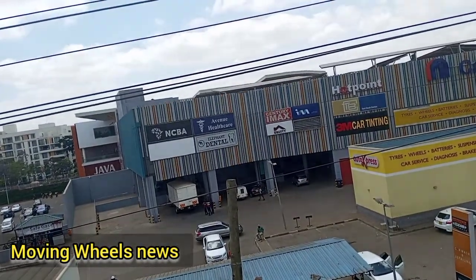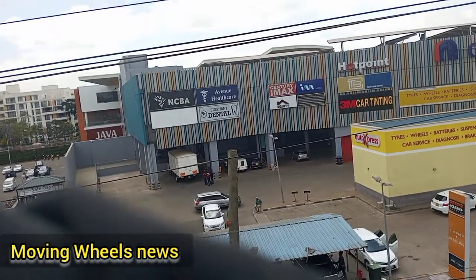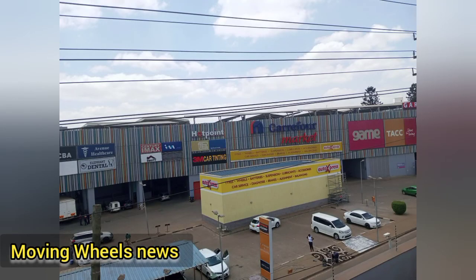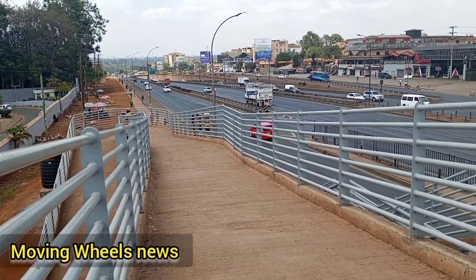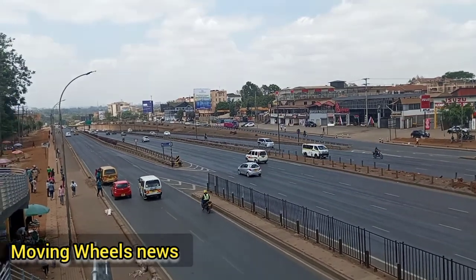One of the big things here is the mall itself, because the mall comes with so many other services, like supermarkets. One of the biggest supermarkets here is Courier Supermarket, and many other things where you can hang around and just enjoy. So if you happen to be in Nairobi around Thika Road, you'll be able to see this mall and visit.